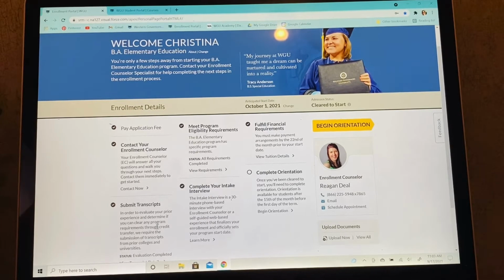Once I submitted my transcripts, then I was able to do the intake interview, which I'm not sure why it's called intake interview. You can do it by phone or online, but it's usually online. You just make sure all your information is correct, and then they quiz you about what you know so far about the program, and that's basically it. Once you've done that, your financials will process, and once they are processed, orientation will be cleared and ready to go. My financials were supposed to be clear before the 22nd of each month, because if they're not cleared by then, you can't start.